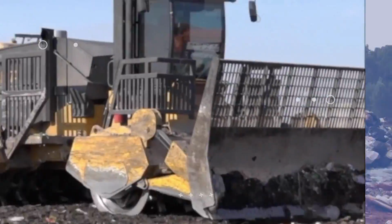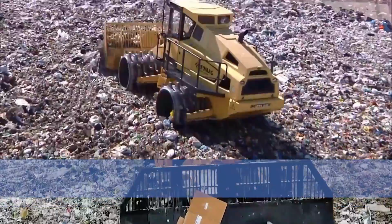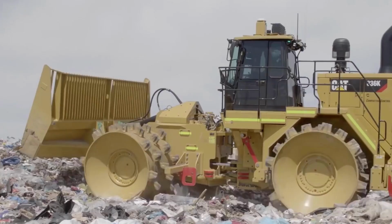As you all know, us humans tend to create a lot of waste. That's where these machines come in. Today we'll be looking at some of the world's best landfill compactors.